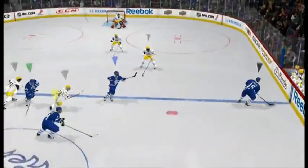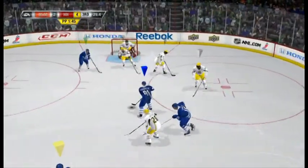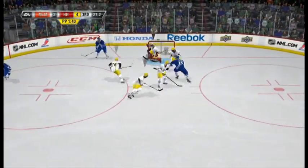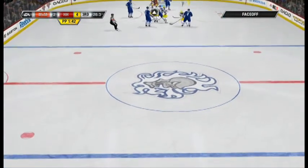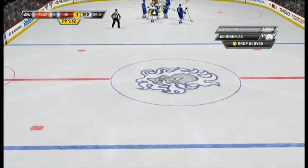Dead ahead on that one. Quick shot. Scoring opportunity denied with that glove. And he's got that one covered. Face-off coming. Oh, he wants one. Let's see if he's willing to go.